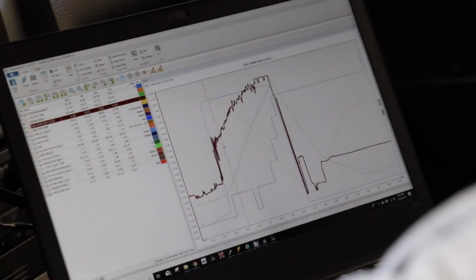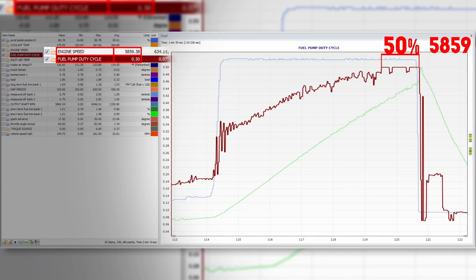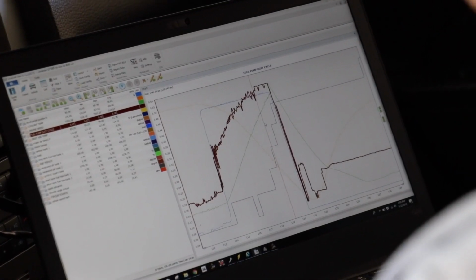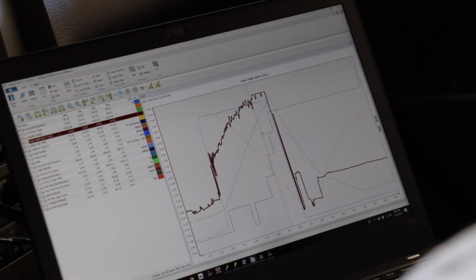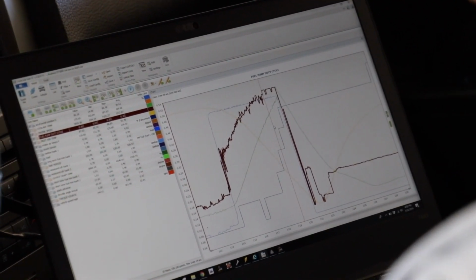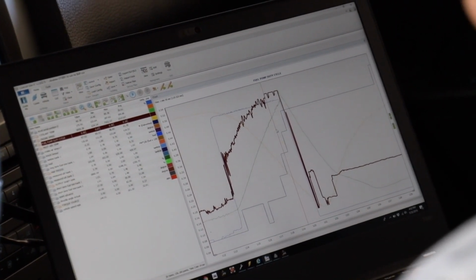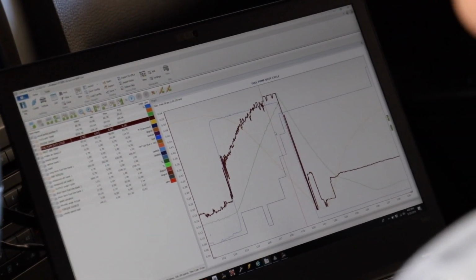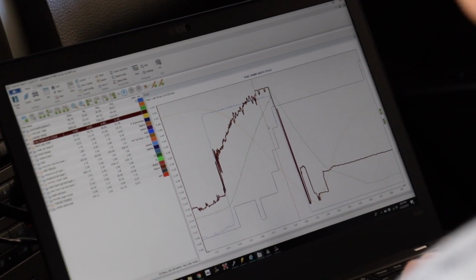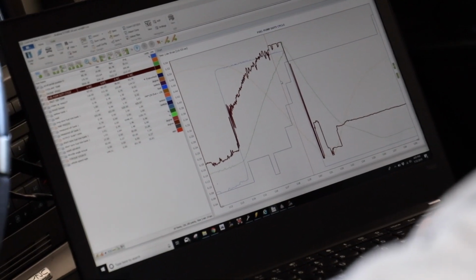Yes, we do. Basically, as we expected, it is running out of fuel pump, which means that we're seeing 100% duty cycle on the fuel pump at about 5,800 RPM. So from 5,800 all the way to 65, the fuel pumps are just maxed out, pumping all they can. And at that point in time, the pressure is starting to drop. Not dangerously, but it is starting to drop. So that's where we're at with that. We're gonna see if we can fix that.